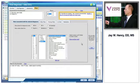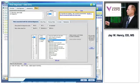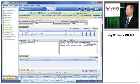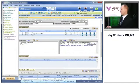Okay? We actually want to add another recall. And this time we're going to say we're going to schedule them in a couple of weeks for a contact lens check. And we add that, and that creates this down at the bottom. So recall 1 year, annual exam, 2 weeks, contact lens check. The front desk would then see that when the patient checks out, so they know to schedule the patient.